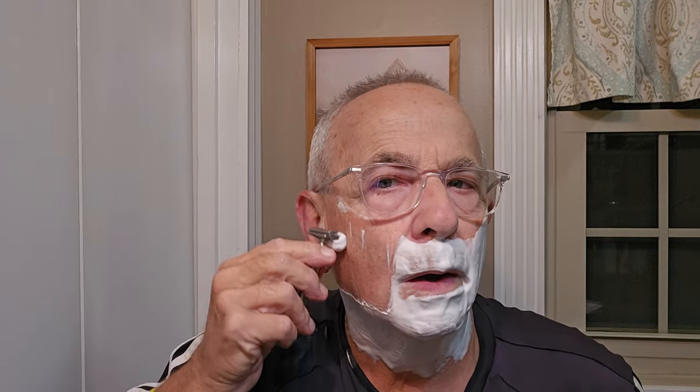So we're going to go ahead and get started with the shave with the Merica from Yates. Great little razor. I love it. Of course, you know, I've got the Yates 921 and then this one. I love them both. I just kind of switch them out from day to day. And these razors, both of them, have for me anyway, just the right amount of blade feel.